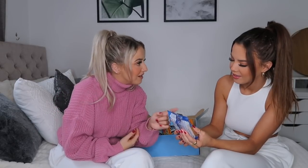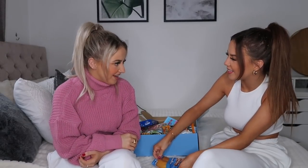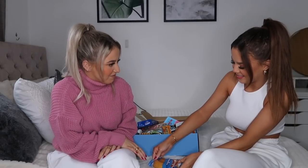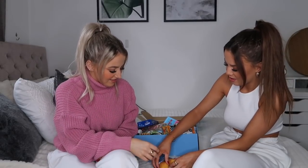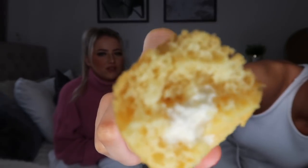Should we try one of these? Yeah. I thought they were called Twinkies. So did I. Dreamies! So they're called Mrs. Freshley's Cream Filled Cakes. I've always seen these and I really want to try one. Look, they're like a sponge thing. This is either going to be disgusting or nice. Scary. I don't like trying new things that are in packets like that. Oh, it has got cream in it. It reminds me of something. Brioche. Smell it. Oh my god, yeah, it's like brioche. Ready? Cheers.